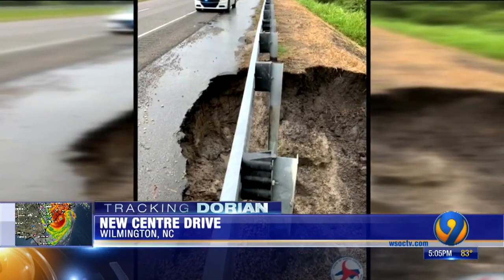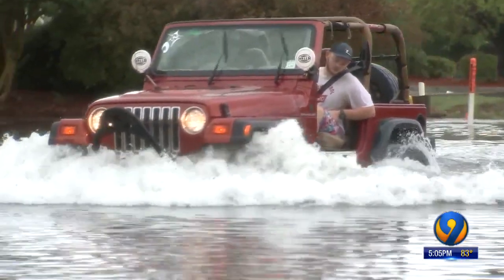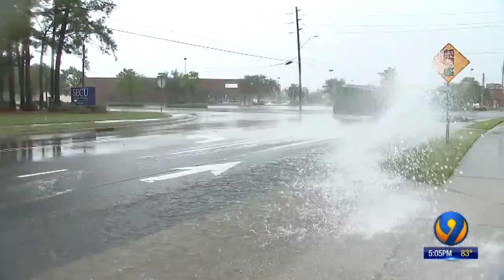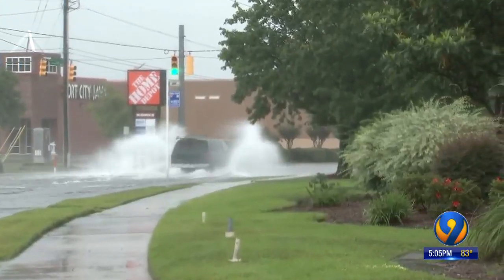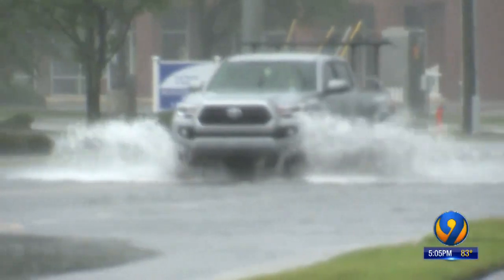This is I-40, a picture tweeted by DOT just north of Wilmington, a road undermined there. One driver that I talked to told me that he tried his best to finish work early today so he can get out and avoid all the hazards. It's time to leave. The sky's ominous, it's threatening. Looking for a little break in the action so I can get home and be with my family.